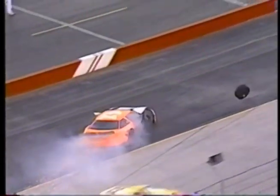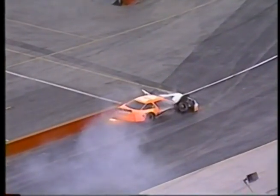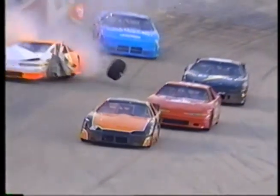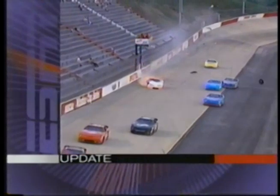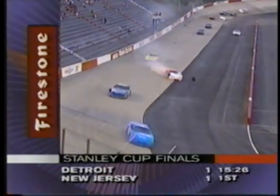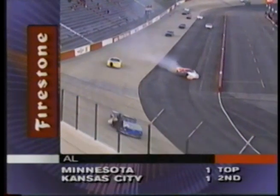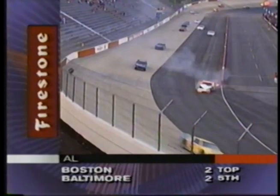Looks like the spindle broke on the left front of the car, which caused the car to veer straight into the wall. Watch again. Here's some of the traffic behind it. That tire comes right across the top of a couple cars, takes the fender, as you mentioned, off Tammy Jo's car. The caution flag waving feverishly. And now Mark Gerke, the 38-year-old driver from Panama City, Florida, brings that car down to a rest.